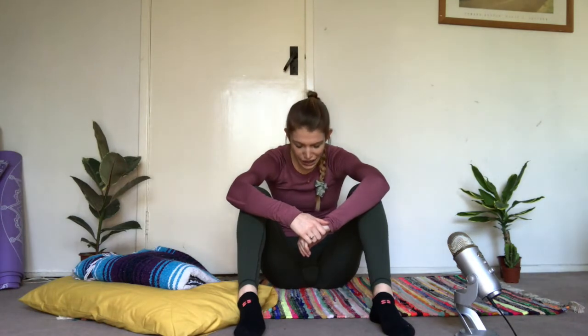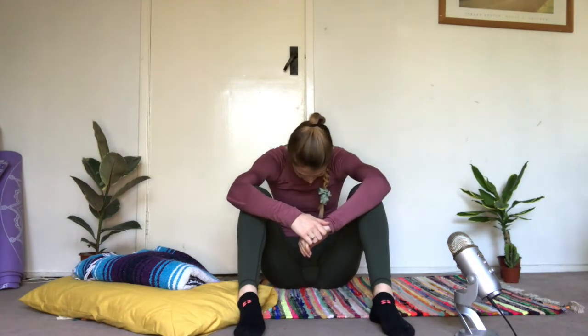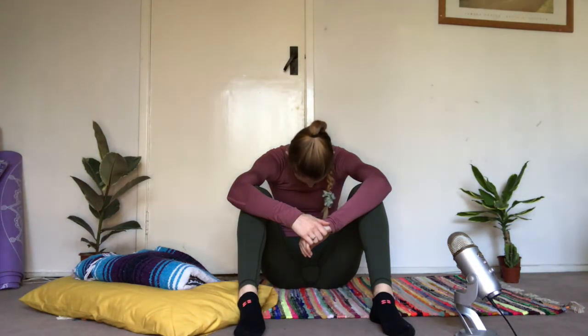Good. And gently allow the head to droop forward. Just allow the weight of that head to completely relax in between the legs. Holding yourself here, comforting yourself. Close down your eyes for me. And just gently start to bring all of your awareness onto your breathing. Gently bring the lips together. Place the tongue on the roof of the mouth and just start to take some nice deep breaths in and out through your nose.